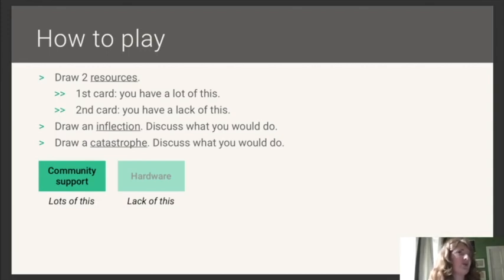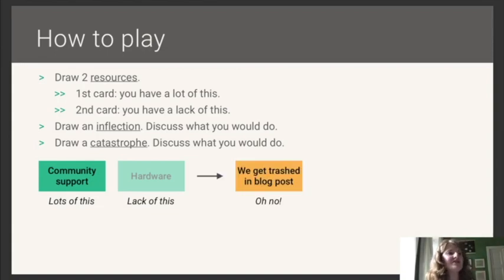And that we're able to remotely wipe or remotely disable our devices. Whew, okay. Then here's the inflection. We get trashed in a blog post written by somebody whose opinion we really respect. Oh no, this is bad. Okay. And we also need to somehow get new devices.